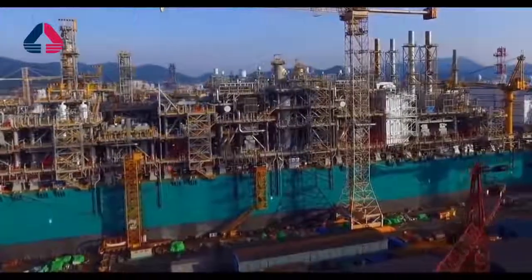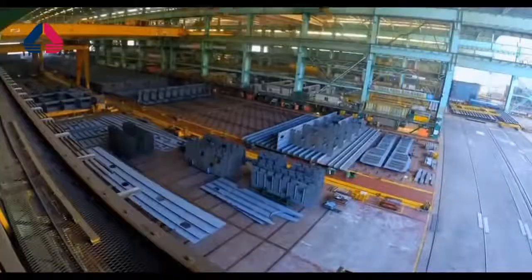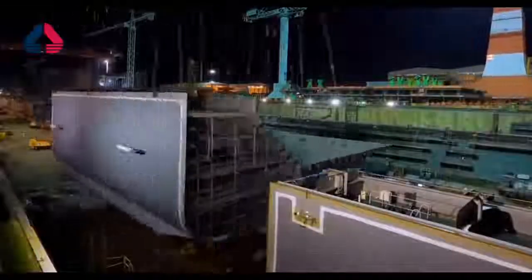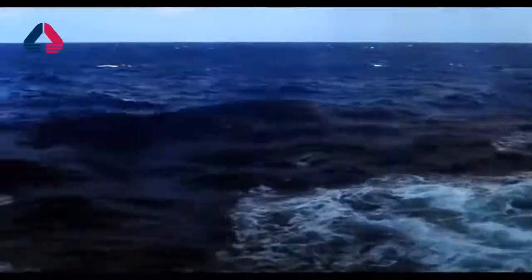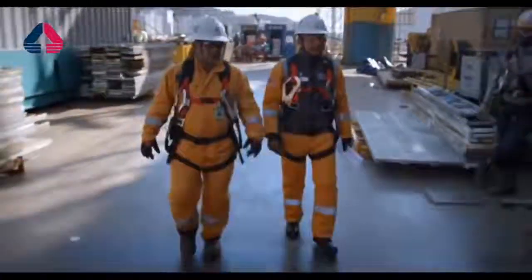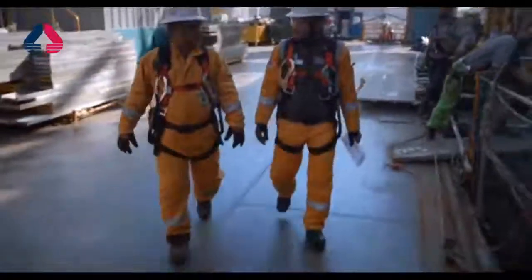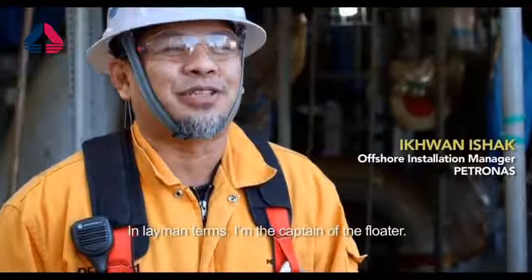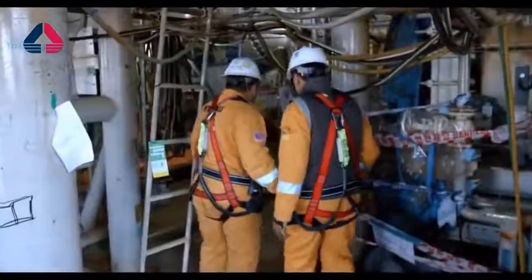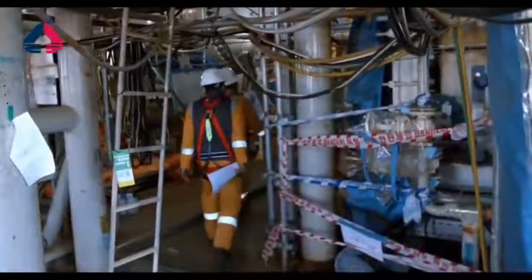PFLNG Satu. The world's first floating natural gas facility is well into her third year of construction. In 4 months, she is scheduled to sail to her new home, 180 kilometers offshore of Sarawak, Malaysia. The man who will ultimately be in command of this platform is Ikhwan Ishak. In layman terms, I'm the captain of the floater. Once it arrives at the final destination, he will be taking control of the platform.